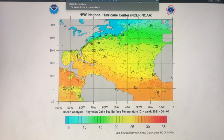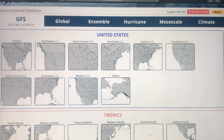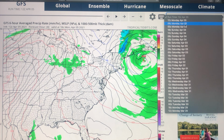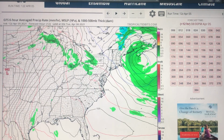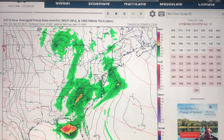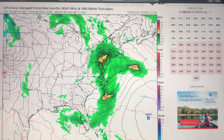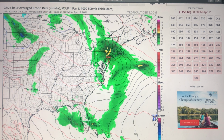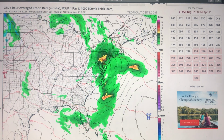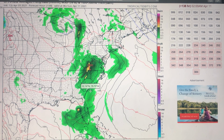Now I want to go back to Tropical Tidbits. Not that this is important or current now, but I do want to show you that in previous runs of the GFS model, not the current run, I believe. Let me just check real quick for you guys. What I'm talking about is that recently the GFS model has been showing signs of potentially going towards next Monday. This is a week from now, so obviously things will still change a lot. But going into next Monday and the early part of the week, it was previously showing that maybe a tropical or subtropical system potentially will form off the southeast coast.